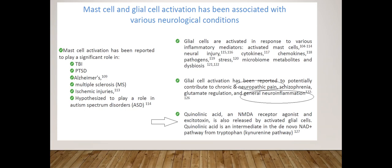I know it's a lot of information. Don't worry about the details. Just understand that the main idea here is it can actually promote neuroinflammation, which is brain inflammation. I see this a lot. So these glial cells are activated in response to mast cells, cytokines and pathogens, stress, and also microbiome metabolites from imbalanced gut bacteria. I found it interesting the role mast cells have in this glial activation: chronic pain, neuropathic pain, and general neuroinflammation.